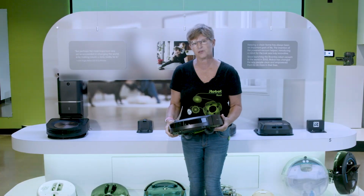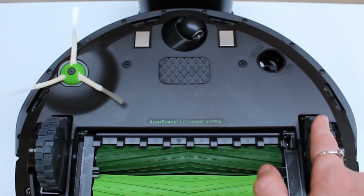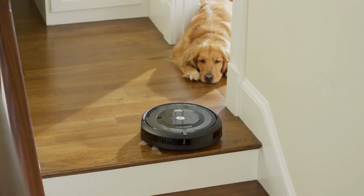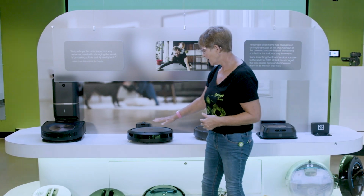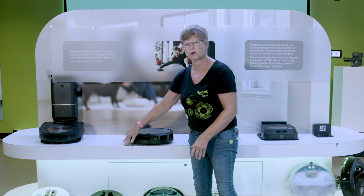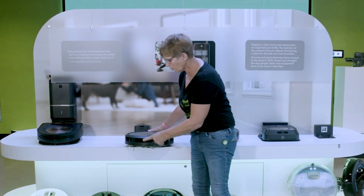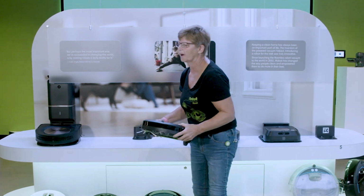The robot has a lot of sensors. Underneath, it's using infrared sensors to know where the floor is. We certainly don't want the robot tumbling off your stairs or over an edge, or what we call cliffs. And so that infrared light is showing the robot where the floor is. If the robot gets over to an edge, it knows because the light takes a long time to travel up and back to the robot.